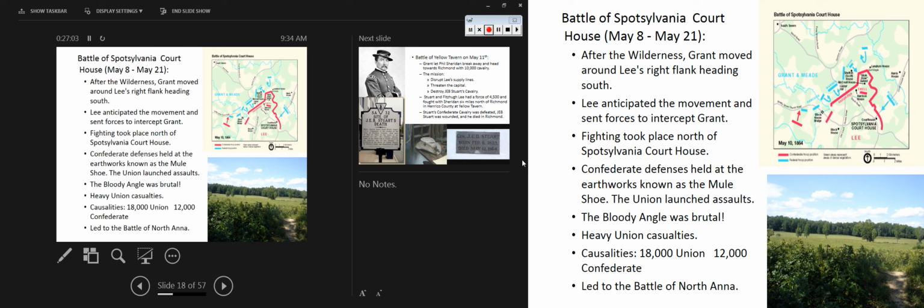This was one of the costliest battles for the Union Army in the entire war. 18,000 Union missing, killed, wounded, 12,000 Confederate. And this then leads to the Battle of North Anna in the Overland Campaign.